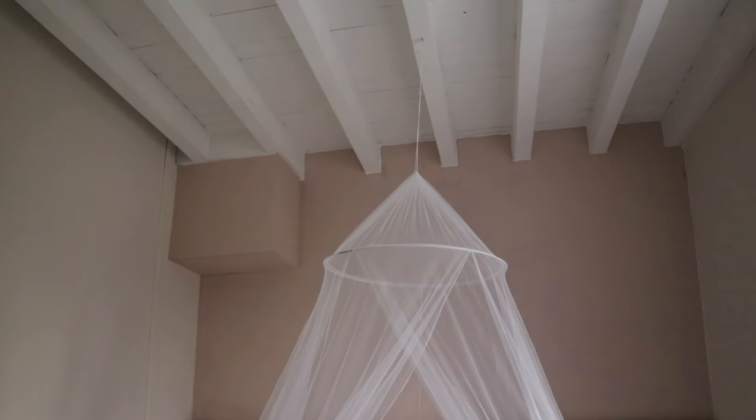I mean, this is... And then there's another nice detail. This is really... It's such a gem, really. It's like a little paradise. Yeah. This is like the typical French farmhouse, I think.